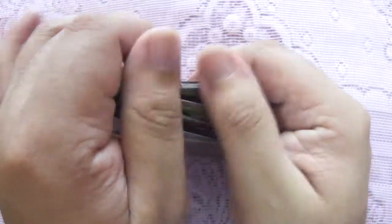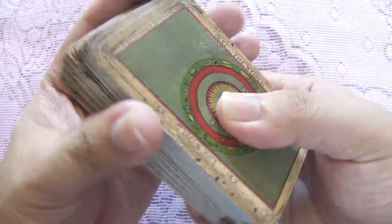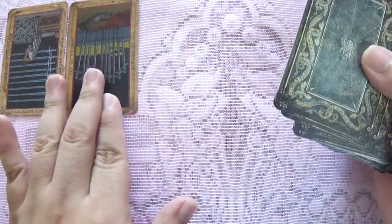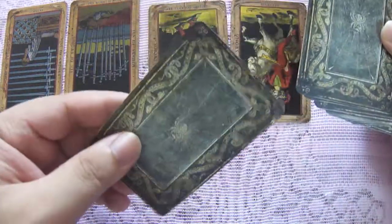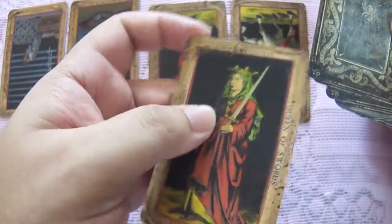So that was my first impression and unboxing of the Tarot of the Bastards by 7 Stars. And I have here the poker size, which is very sweet and easy to shuffle. I love the packaging, and I think it will do very great if I had to do large spreads. They are the size of playing cards. Yeah, I don't mind the borders. In fact, I love the borders. I just love the borders.